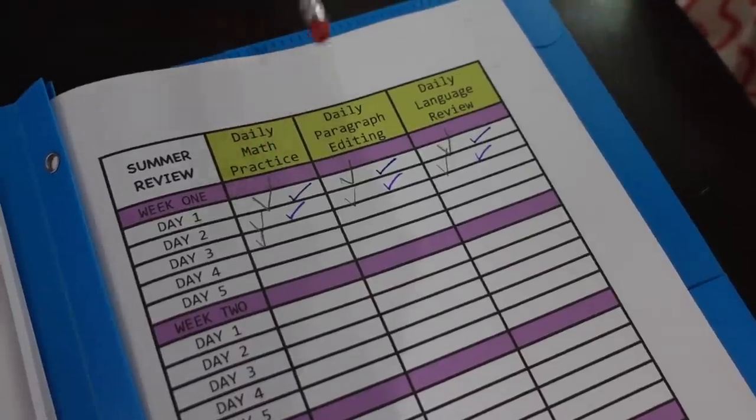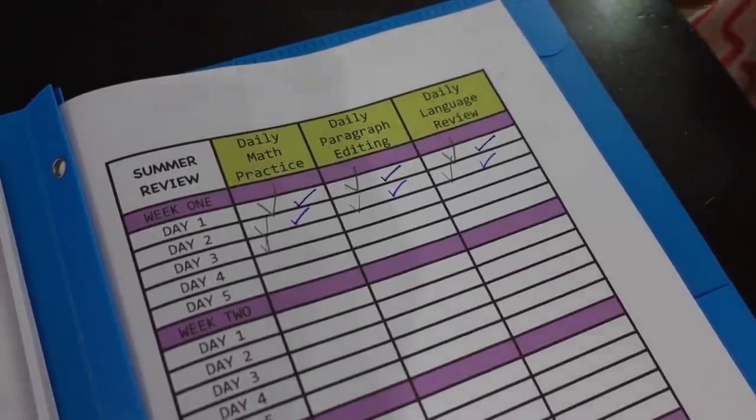She's right. As a teacher, as a homeschool mom, I really like to make sure that even though the school year is over, that our brains are active over the summer, that we're not only retaining all of the knowledge that we gained during the school year, but that we're challenging ourselves and continuing to learn during the summer. So I have something that my kids do every morning, well, every weekday morning during the summer. We have to do daily math, daily paragraph editing, and daily language review.